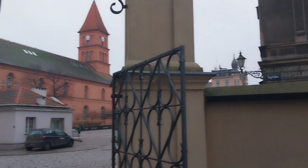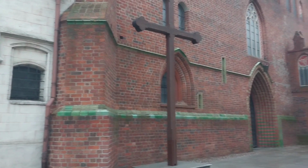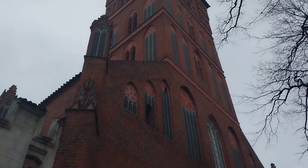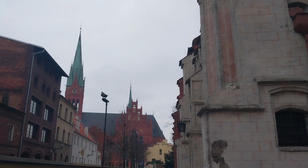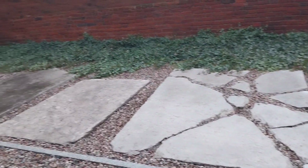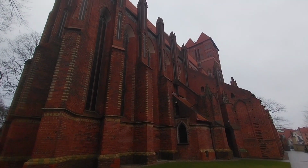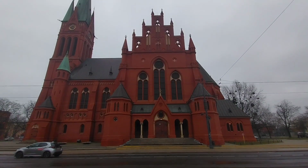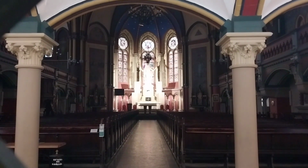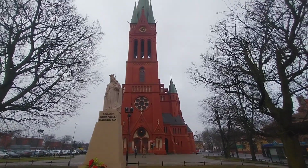This is the second town square. Another church in the distance, and St. James Church. I'm just gonna walk around, check them out. Hopefully they're open. Does anybody know what these things are supposed to be? They look very old. Unfortunately, this church is closed. Let's check out this church. It's also closed, but at least I can see through the window. This is the other side of the church. It looks really cool.